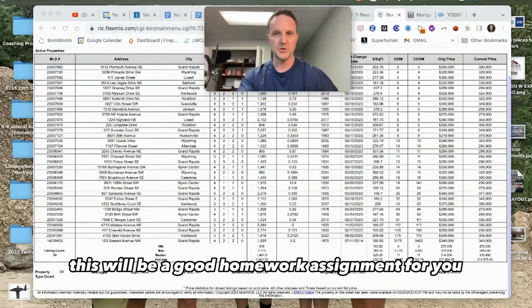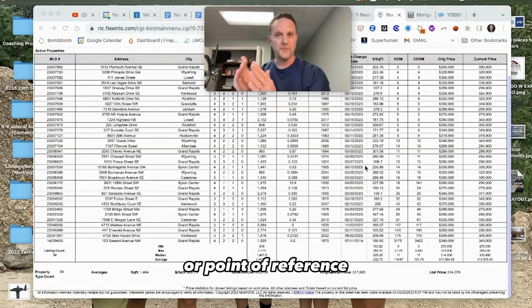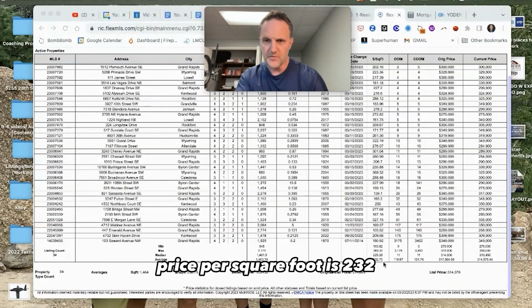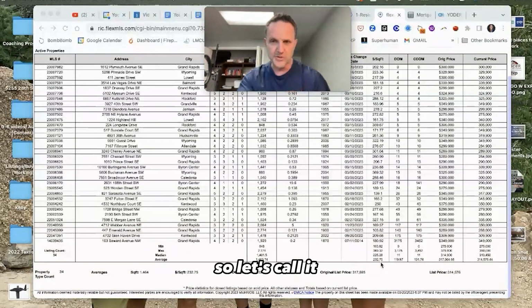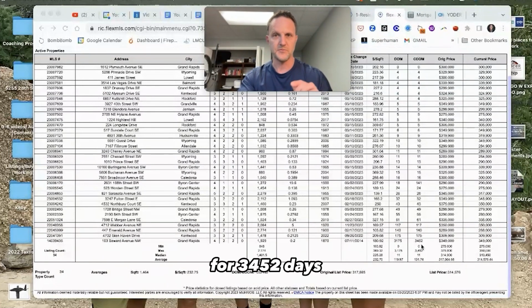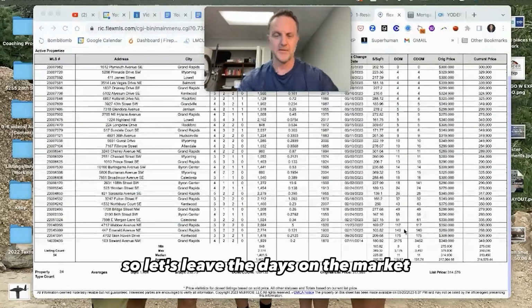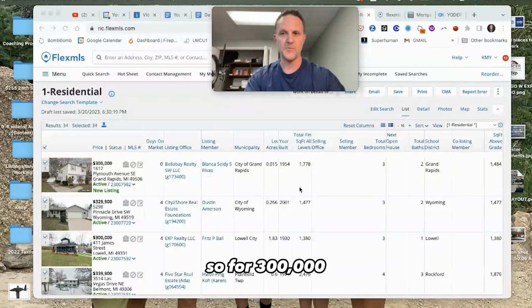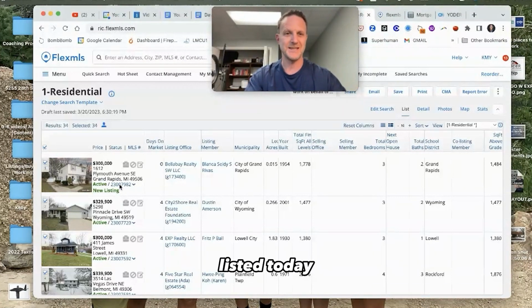This will be a good homework assignment for you, or point of reference as you're looking for properties in the area. The average right now, price per square foot, is $232. So let's call it $233 a square. The average is jacked up because this listing in Seward has been on the market for 3,452 days, so let's leave the days on market off the equation because it's being skewed. So for $300,000, a home that just listed today is a good one to look at.